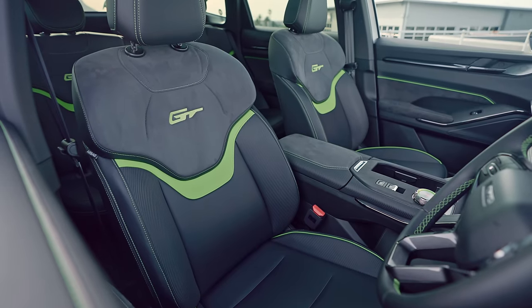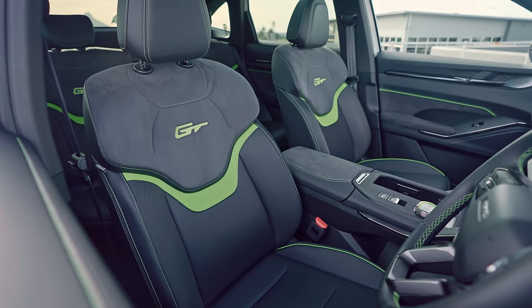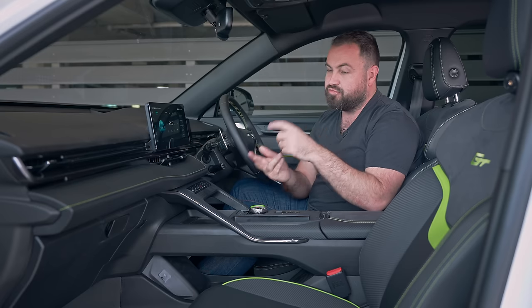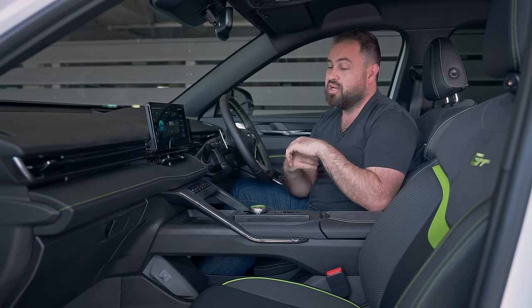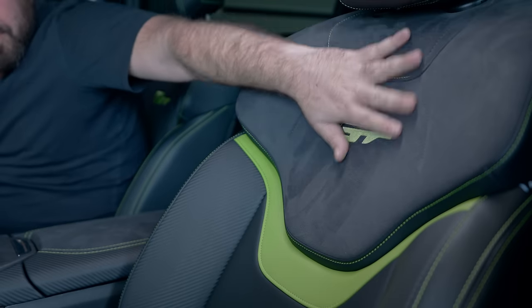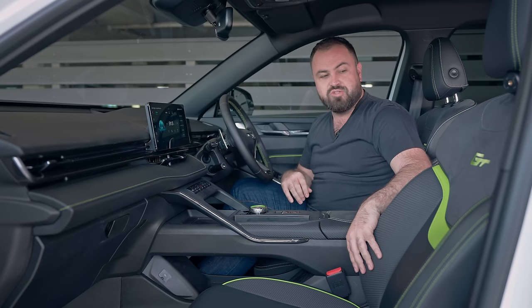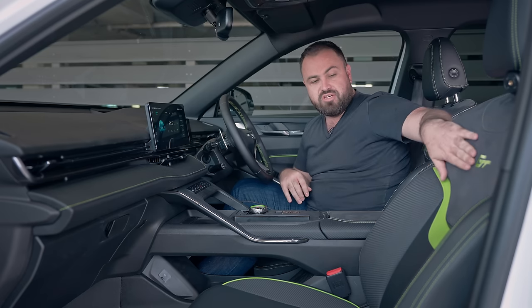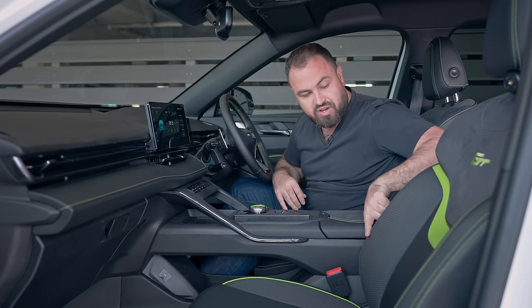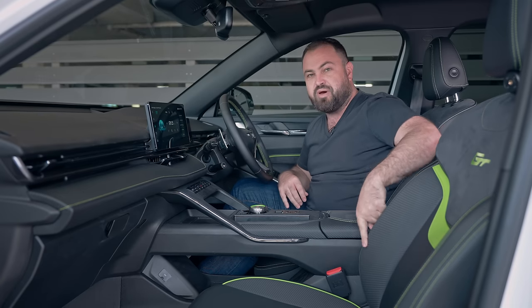Welcome to the interior of the H6 GT. Now, what impresses immediately is the quality of the materials, the design, the fit and finish, the build quality. It's all really top class. The seats are a highlight for me, although they sort of look a bit like a wetsuit, but this is very high quality Alcantara, nice contrast stitching. Even the side bolsters have like a carbon fibre sort of pattern to it.